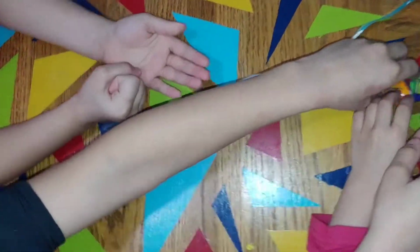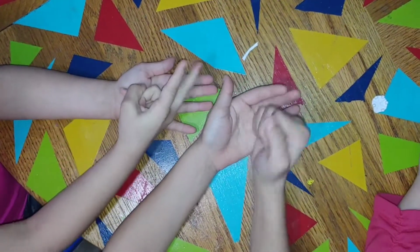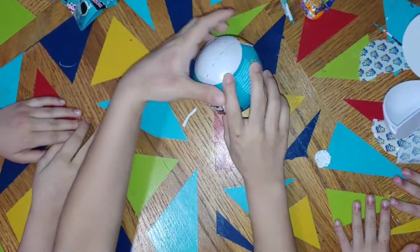Rock, paper, scissors. Set that aside. Rock, paper, scissors. Oh, got me. You get to go first. Okay, I will choose this one.